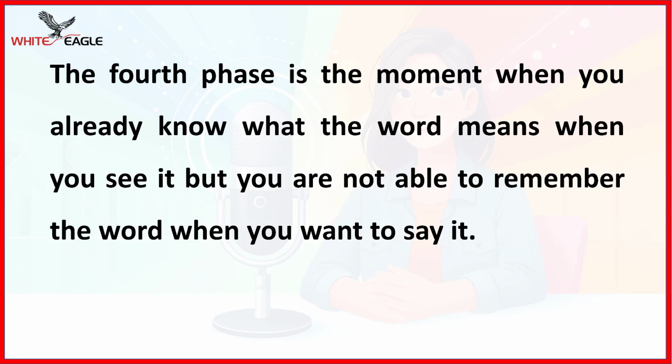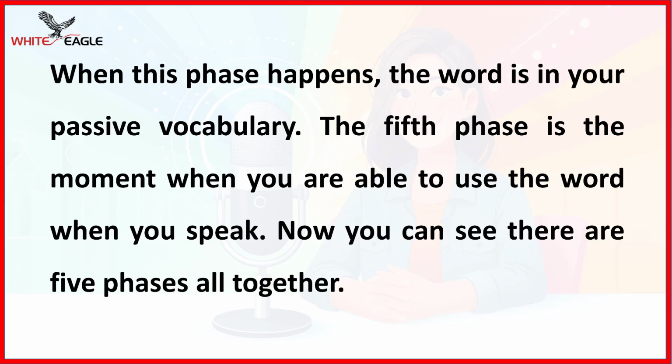The fourth phase is the moment when you already know what the word means when you see it, but you are not able to remember the word when you want to say it. When this phase happens, the word is in your passive vocabulary. The fifth phase is the moment when you are able to use the word when you speak. Now, you can see there are 5 phases all together.